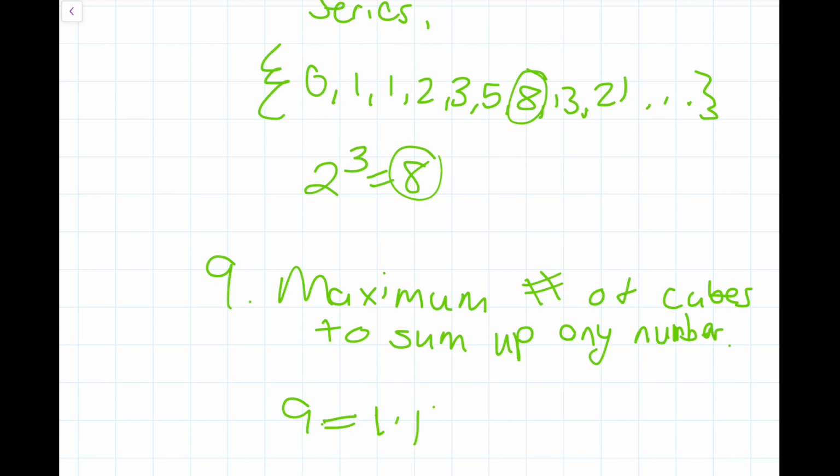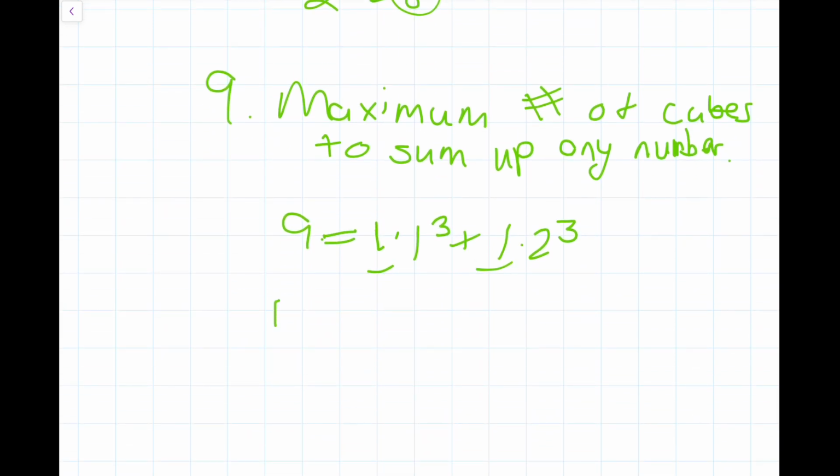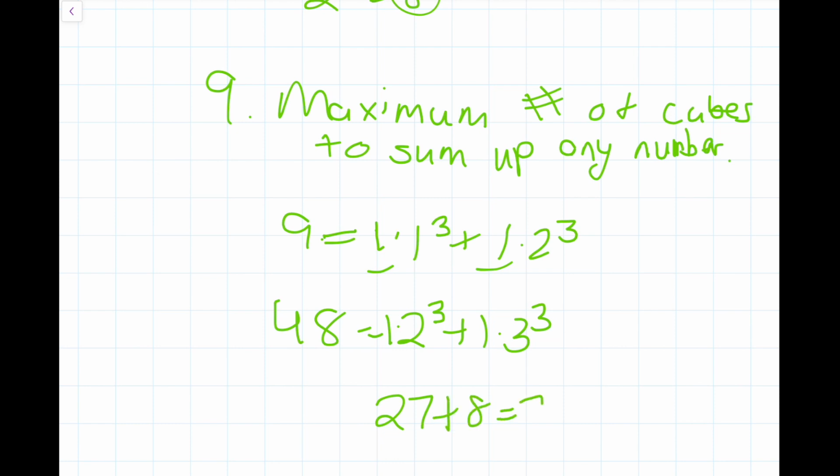1 times 1 cubed plus 1 times 2 cubed. This time we only use 2, but if we do with 48, for example, we'll have 1 times 3 cubed plus 1 times 2 cubed, and that's like 27 plus 8, and that's equal to 35. And 48 minus 35 is equal to 13. So we need another 2 cubed, and that will be 16 plus 27, and that is equal to 43.